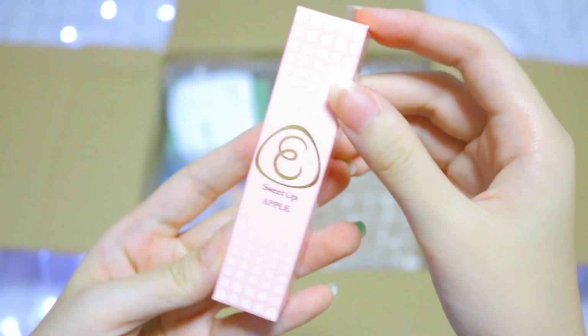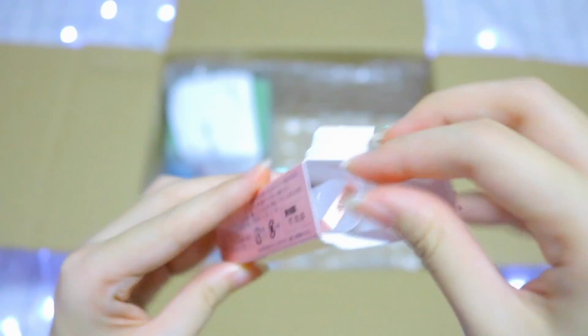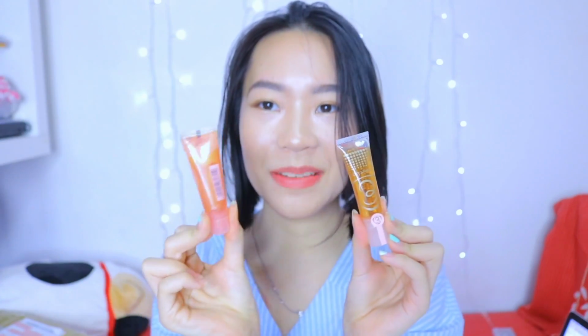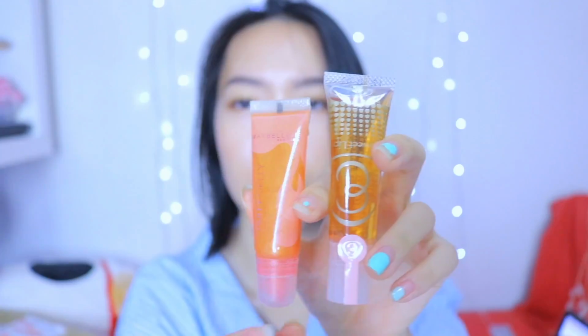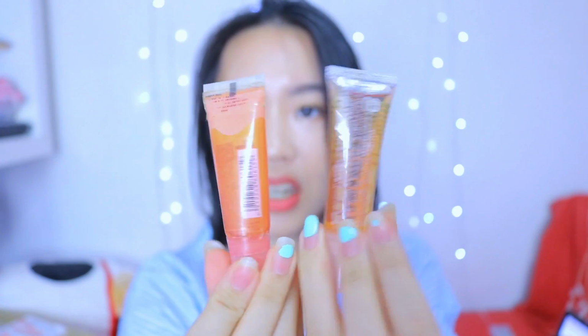So the next thing that I got is a lip candy. And I got this one called Sweet Lip. So what's special about this is that it looks exactly like a lip gloss. So I have got a lip gloss. This one is from Maybelline. This is an actual lip gloss from Maybelline. Look at that, guys. Look how similar that is. Like, shut up. I'm guessing that you apply this as a lip gloss and then just lick it off.